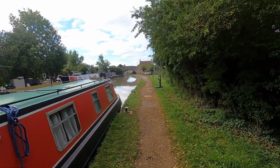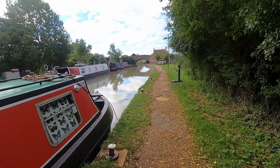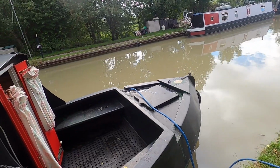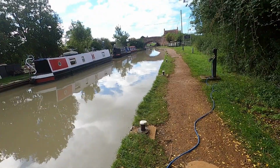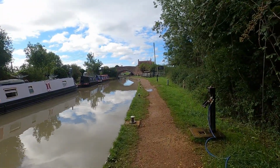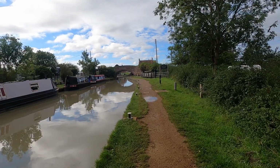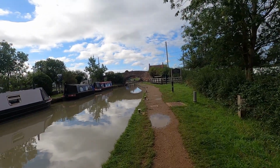First thing to do before I go anywhere is fill the boat up with water. It'll be 3 weeks tomorrow since I last filled up, so she's going to be rather thirsty, and the water pressure here is extremely poor, so I think it's going to be a long event this morning. Anyway, a boat went up just in front of me, so hopefully a boat will come down. That'll help me out.